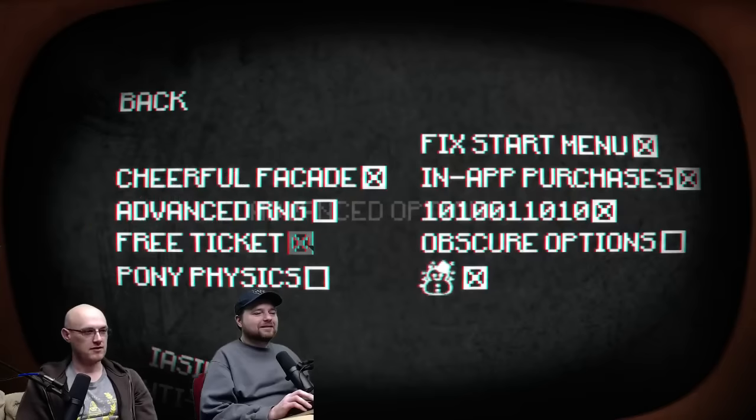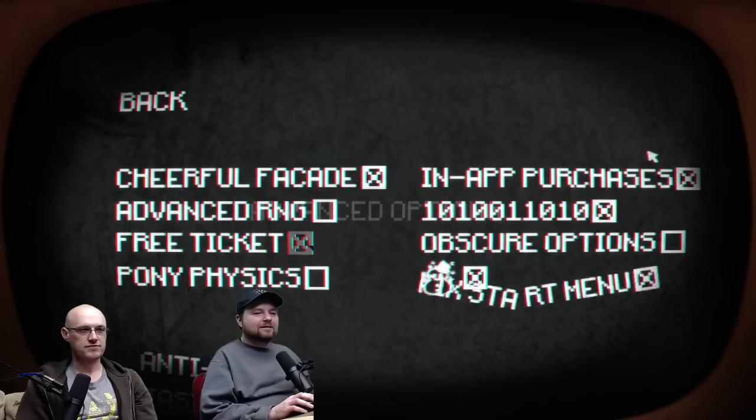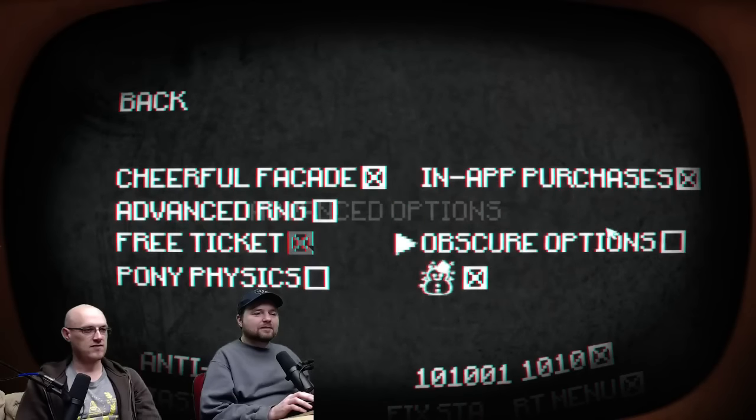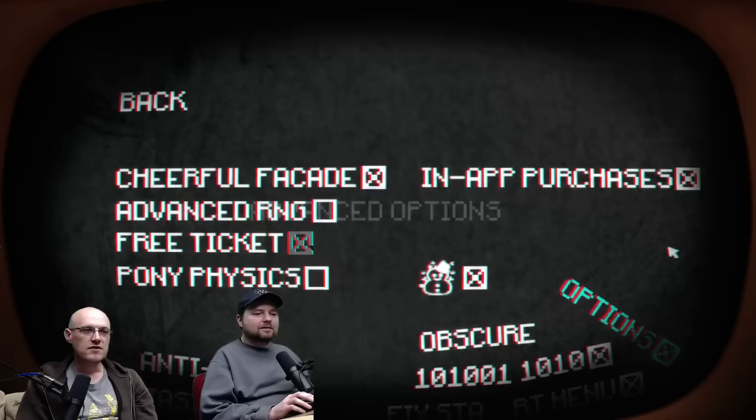Oh. Interesting. Can you turn off in-app purchases? Fixing. Hold on. Nope. Oh, there are advanced options.